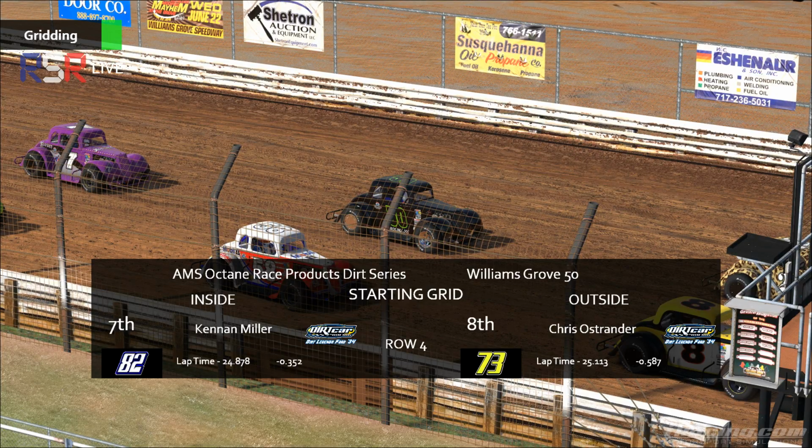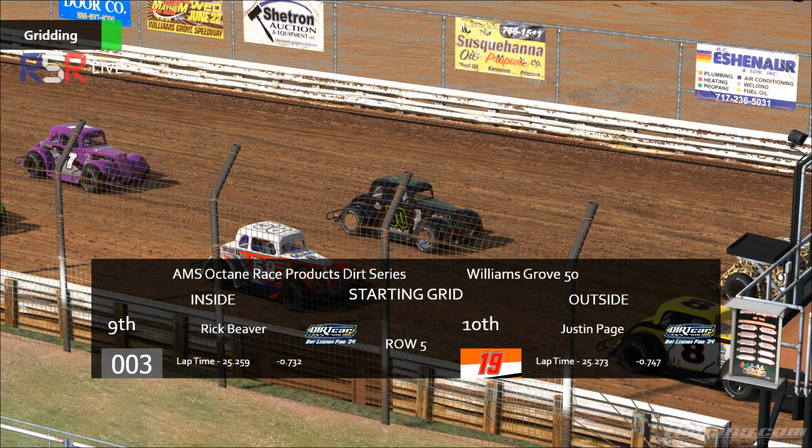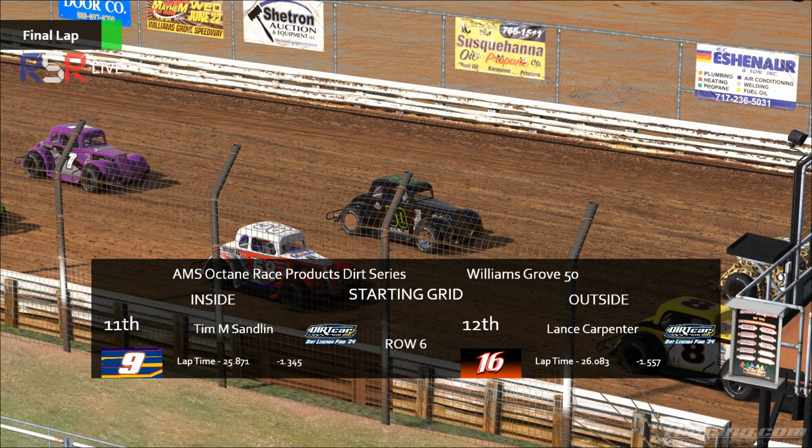The Ice Maker Chris Ostrander is going to be P8. Rick Beaver will be starting in P9, and Justin Page will be starting outside of row number 5. I got Tim Sandlin inside row 6 with Lance Carpenter on his outside, and Silky Smooth Dalton Baldwin is going to be starting P13. John Joyce is going to be on the outside in P number 14.